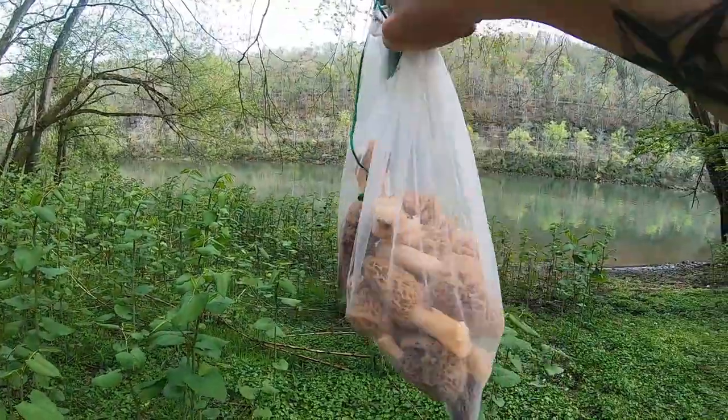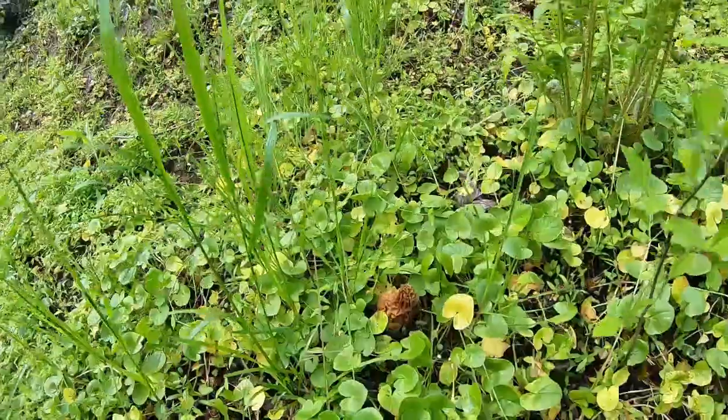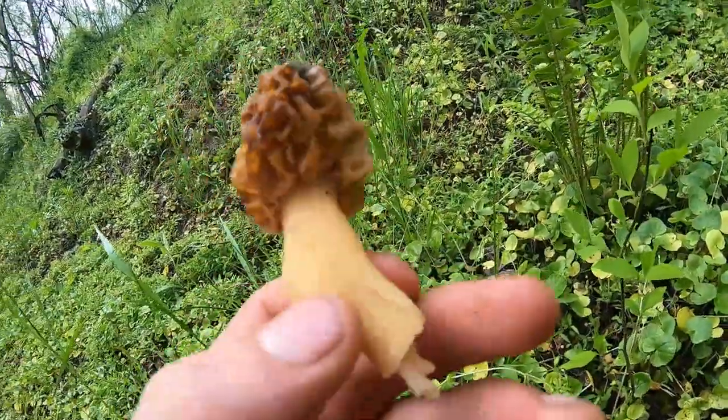Bag's starting to look pretty good there, guys. We're not done yet. And we got another one. Not a monster, but he's good. We'll take it.